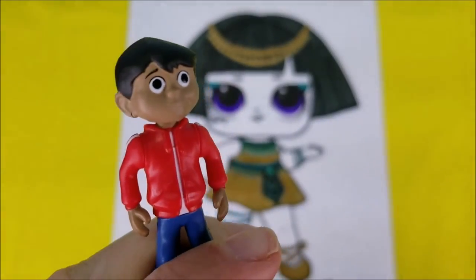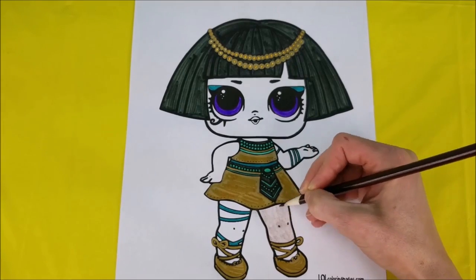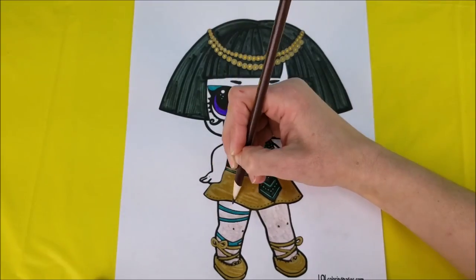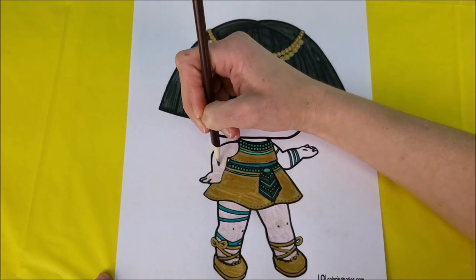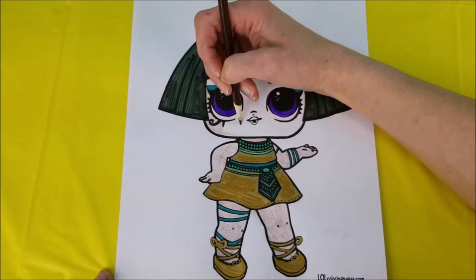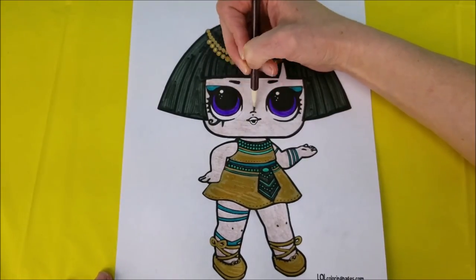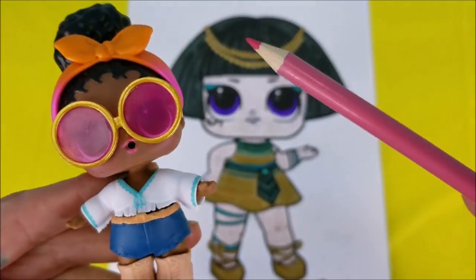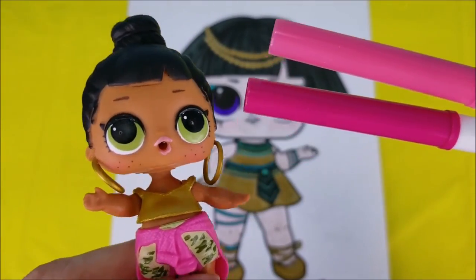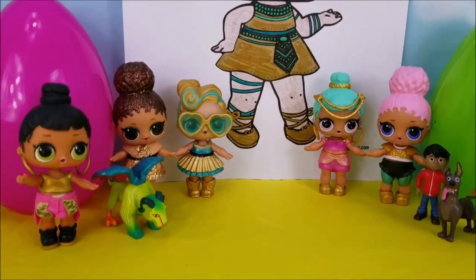We are so very close to being done. Now it is time for her skin color. Of pink blush. And the very last colors we're going to do are the pinks for her lips. We are all done coloring Pharaoh Babe!